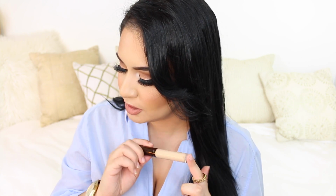So my next pick is the Becca Aqua, it's a long name, Aqua Luminous Perfecting Concealer. I have it in the shade Fair. This one's a little bit pricier. It's $30, and I love this one because it's perfect for dry skin. So if I'm feeling extra parched, if I'm feeling like a Sahara Desert, I will use this one. This one is so good.